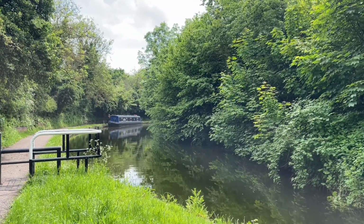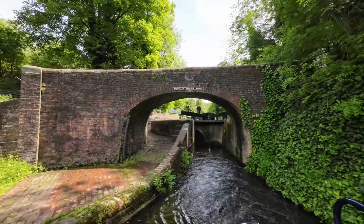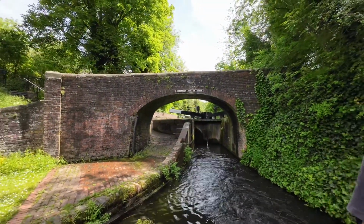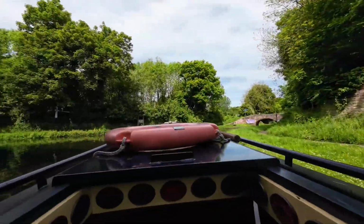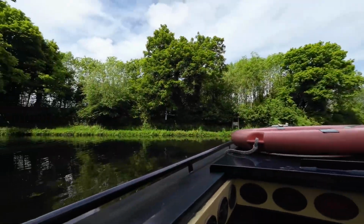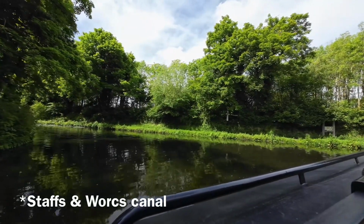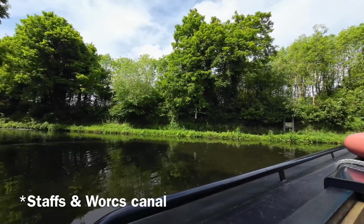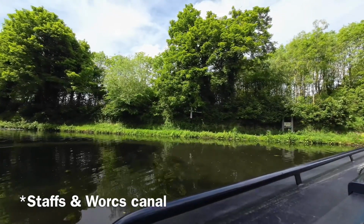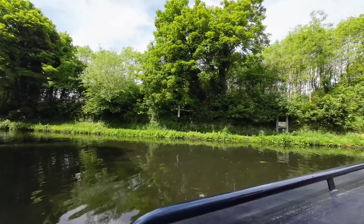And there she is waiting to come in. Goodbye Wolverhampton locks. You were kind of fun. Hello, next chunk of canal. I can't remember what this little bit's called, we're not on it for long. Heads up towards Great Haywood, but we're going to turn off. Sorry, Lisa.